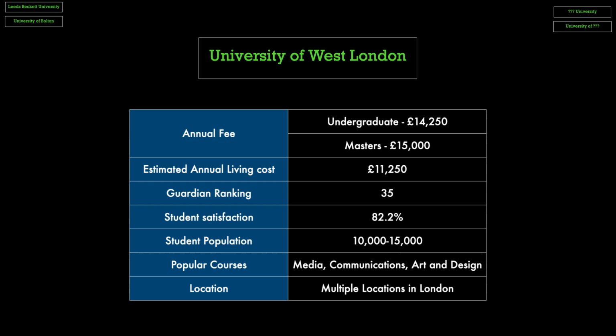Studying at this university is more about working in partnership with employers and enabling students to build those skills and expertise and experience that they need to make it in their careers.